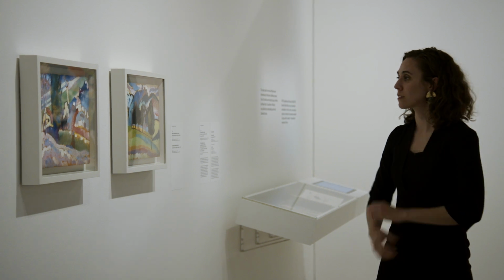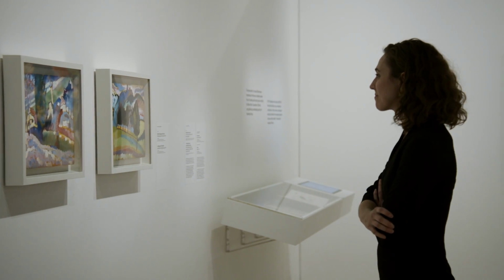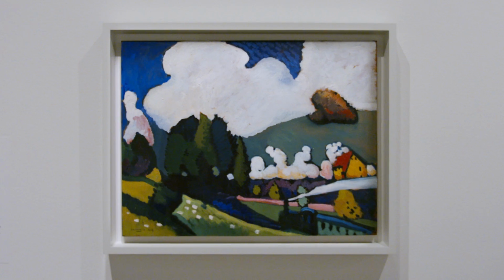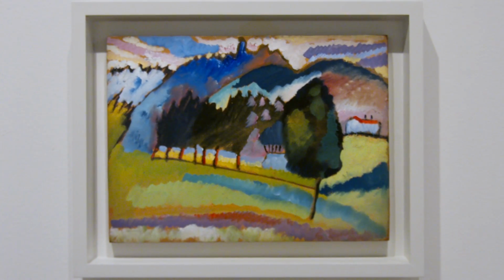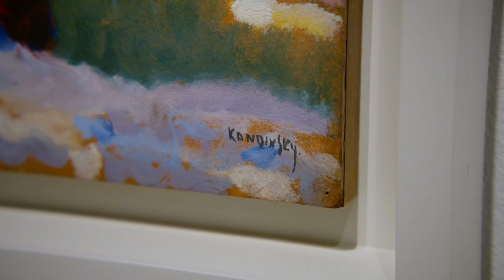These jewel-colored landscapes date from 1909, 1910, when Kandinsky was largely working out of doors in the Bavarian countryside, so outside of Munich. And he would take these small boards out into the countryside. In some examples, you can actually see the pinholes in the corner when he would mount the boards to a larger board. And Kandinsky was deeply invested in printmaking in these early years.